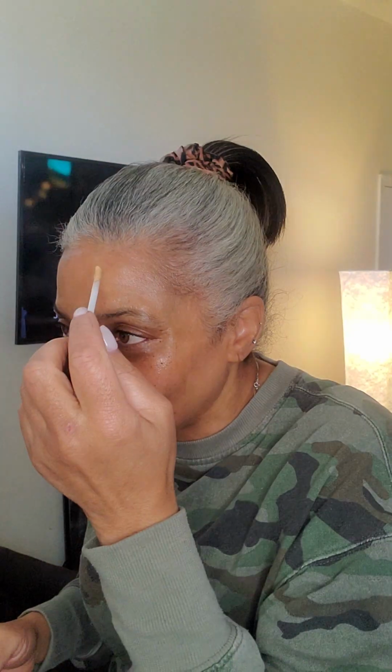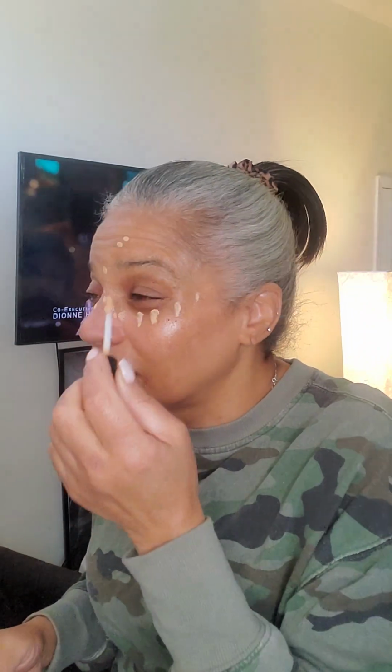I spray this very lightly, and you can see the moisture, and then kind of fan it away so that it starts to dry. And then for your concealer, we find areas that we want to even out. So I have a lot of freckles on my nose and on the side of my face. So I find those areas and I dab the areas of what I want to conceal.